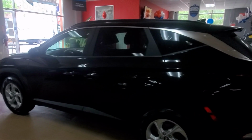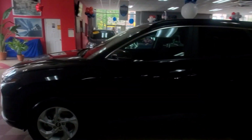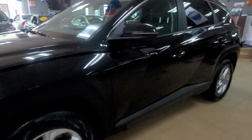All right, so here we go. This one is black. Interior is more gray, but black. But you see the condition here, man. Truly showroom condition. I'm going to try to get up close so I can walk the body panel so you can see the condition of the vehicle.